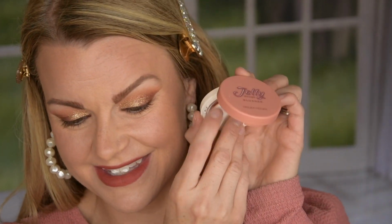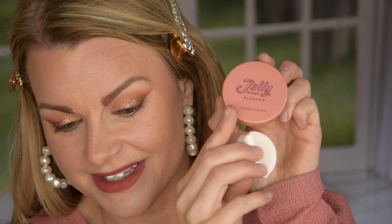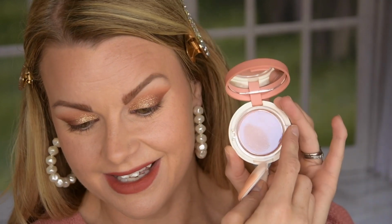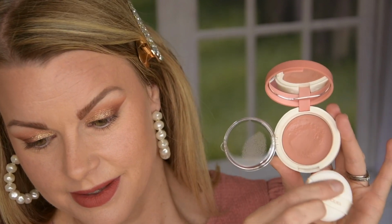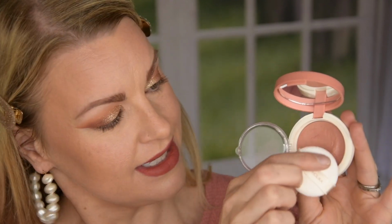Should we take a little more blush here? Oh my god, it's so cute. Oh my god, so cute packaging. I just love this. Can you see now in the pan? It's really weird when I can move it. Can you see? It's really cool, but I don't have anything like this in my collection. Really fun. So I'm just gonna put some more.